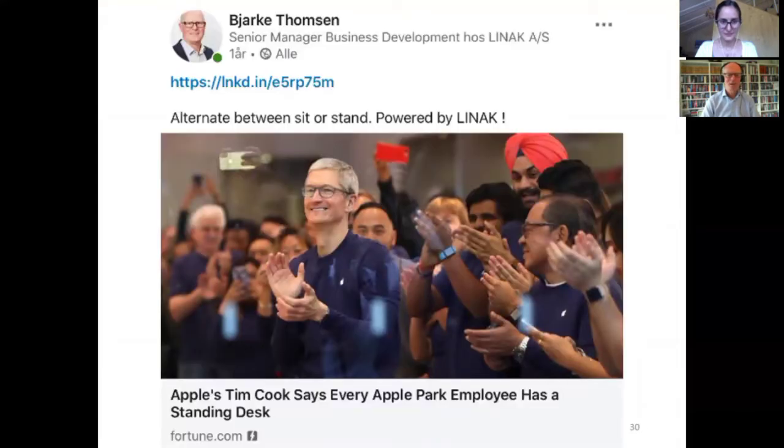We have seen this applied by big companies like Apple for their new campus in California. That was designed by Foster and Partners, basically from their London office. And very early we were engaged. I was actually in the Foster and Partners office in London, advising them on the possibilities for integrating mechanisms into walls and furniture to create something unique for Apple Park. And that was then realized.